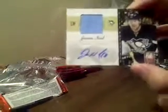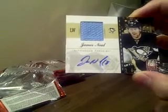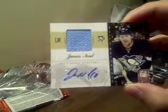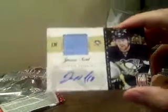Base. We have something nice on this one. Base. And we have a card out of 25 signed by Superstar. I call him Superstar because he had a great year. Elite Materials, James Neal for the Pittsburgh Penguins. Great year. 15 out of 25. Nice looking card. Whoever ends up with the Pittsburgh Penguins. Light blue jersey. That looks like their Winter Classic jersey. So that's a very rare jersey to have.